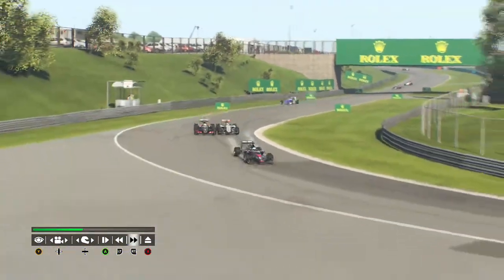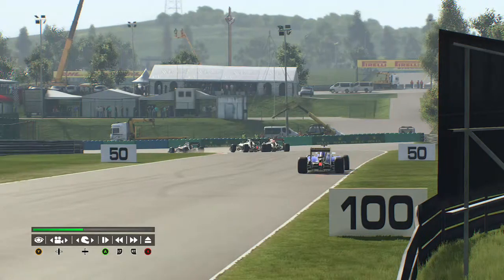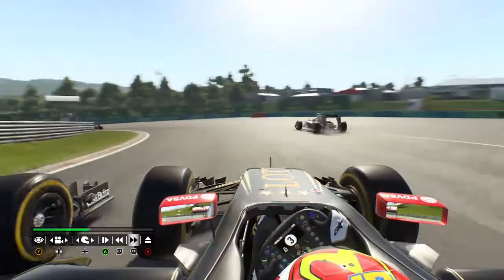Who are we on board with here? Oh, no, I don't want to be on board with me. Who are we on board with? Right, we're on board with Maldonado now. What happened to him?